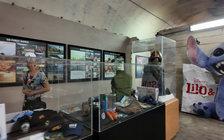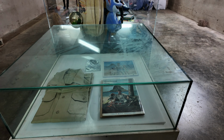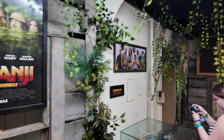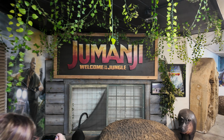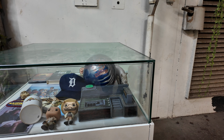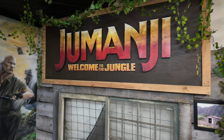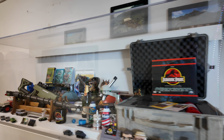A bunch of the props in here from the movies as well. Lilo and Stitch, the new one. There's Elvis from Jumanji, which is one of the best new movies that's come out in a long time. It was so funny. The leopard and the hippos. Game console here from Jumanji. One of the best movies ever. And Red One. It's from Jurassic Park.